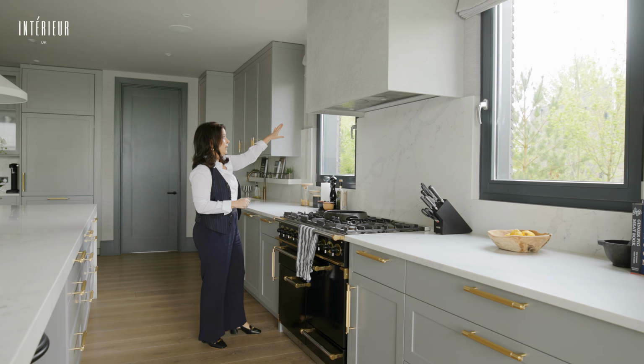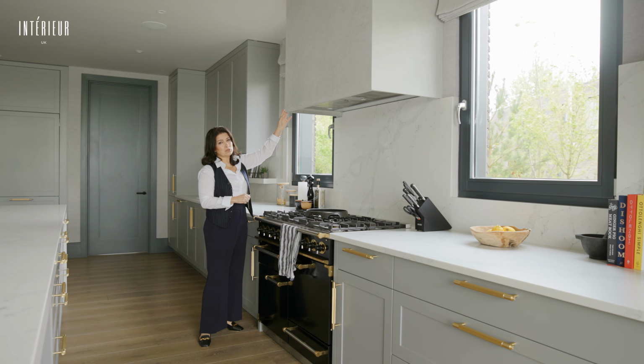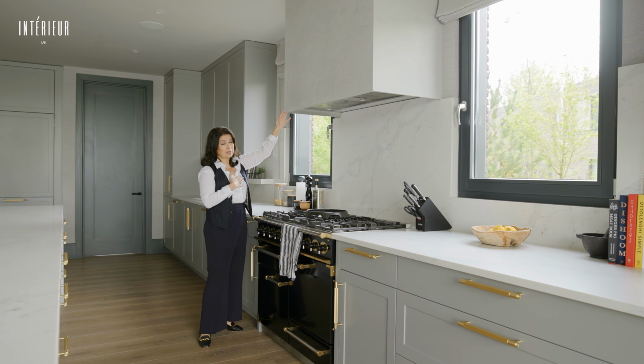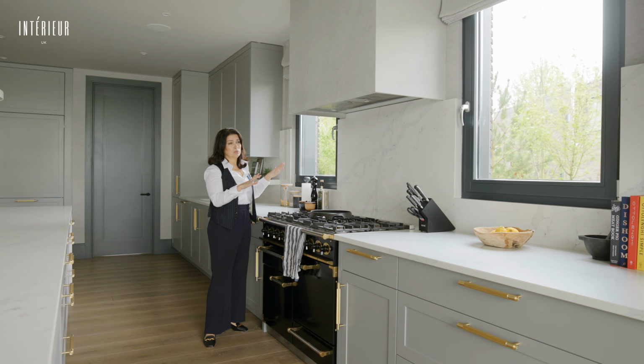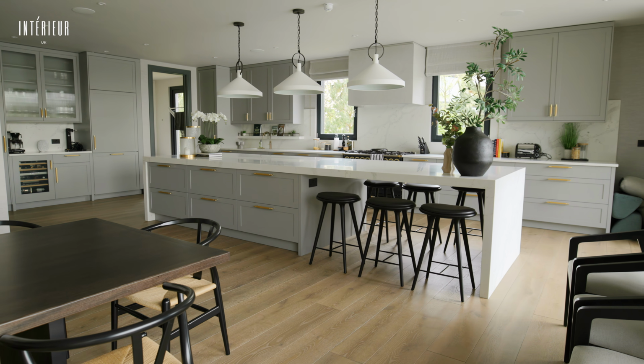And then we paired this up with this extractor, and we used a polished plaster cover on the top of the extractor. Polished plaster is really popular. Client loves it. We love it. It just works really well, ties in with kitchens, fireplaces, so we use it quite a bit, particularly in this house, and I'll show you as we walk around.